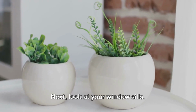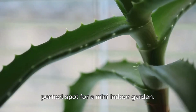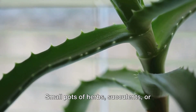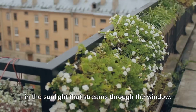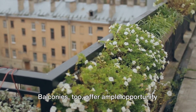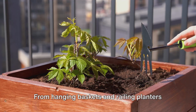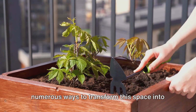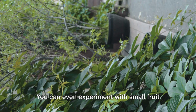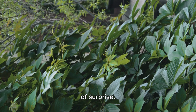Next, look at your windowsills. These often overlooked spaces can be the perfect spot for a mini indoor garden. Small pots of herbs, succulents, or flowering plants can thrive here, basking in the sunlight that streams through the window. Balconies too offer ample opportunity to flex your green thumb. From hanging baskets and railing planters to vertical garden frames, there are numerous ways to transform this space into your personal green retreat. You can even experiment with small fruit trees or vine plants for an added element of surprise.